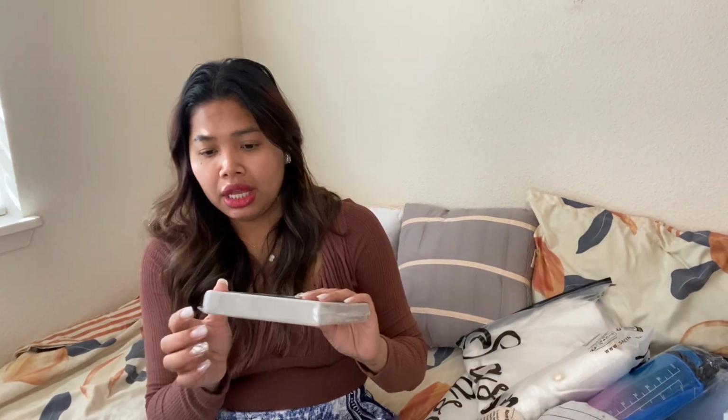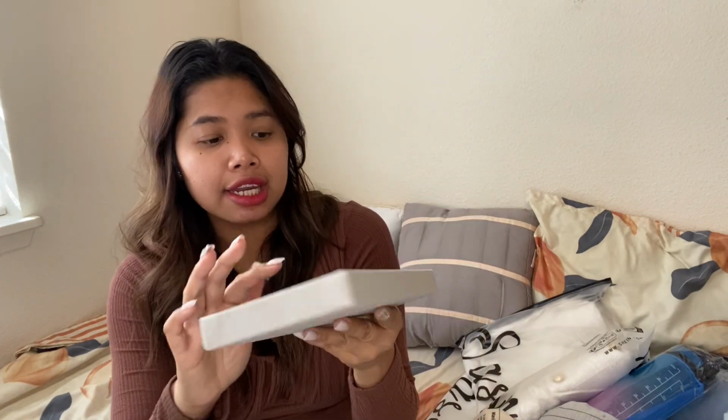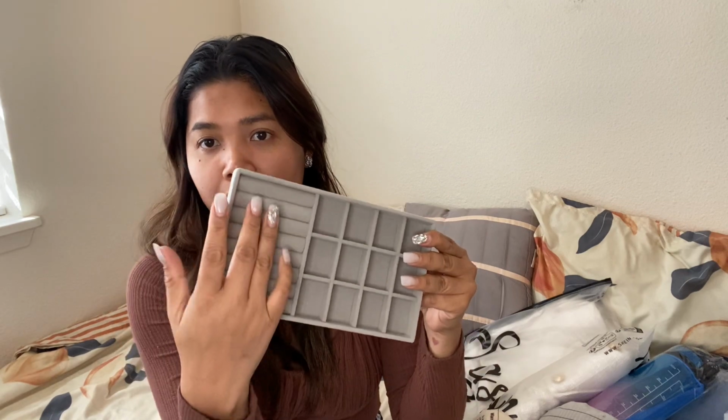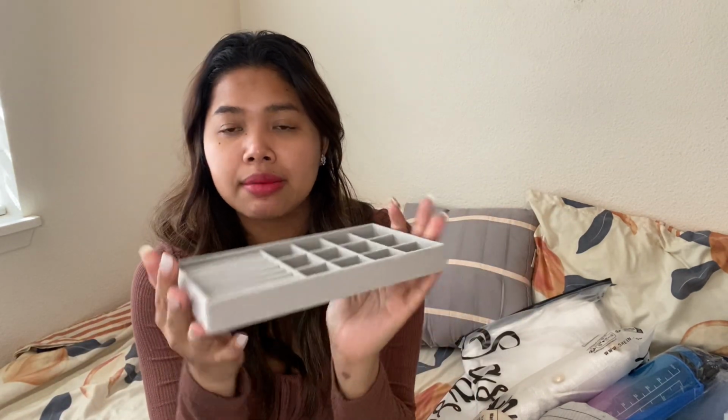And then this is the jewelry. So I got myself a container to put all the jewelry stuff in it, like the watch, the earrings, the rings and stuff like that. So it helps organize my stuff.